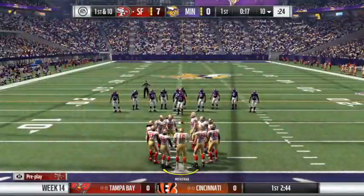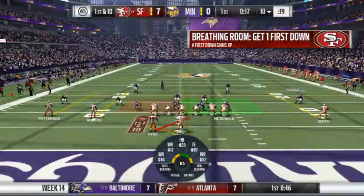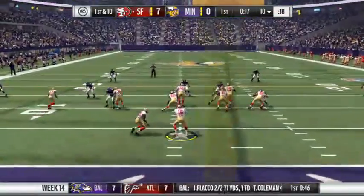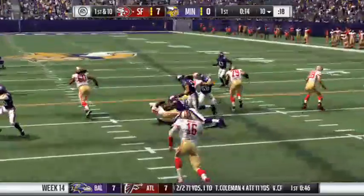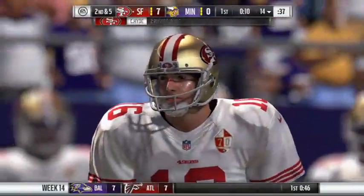And San Francisco gets set to go here. And they were able to punch it in the end zone last time. They'll be looking to do that again here. For the defense, obviously, they'll be looking to stop them from punching it back in the end zone. It always is punch-counter-punch, isn't it? And which team has the advantage?